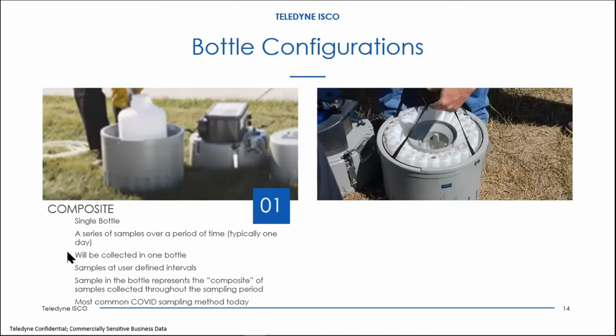Bob talked about the COVID sampling earlier in his introduction, and most of the COVID sampling that we've seen people do, universities and places like that, usually use a composite type setup for that.